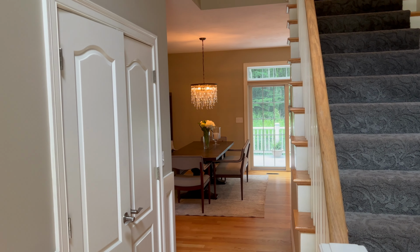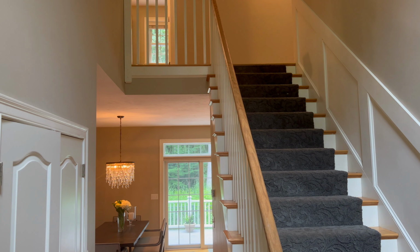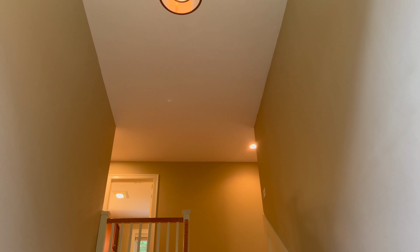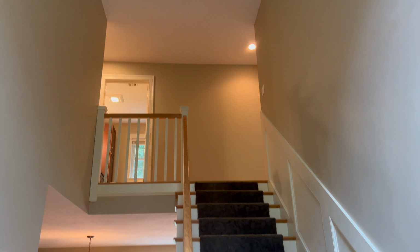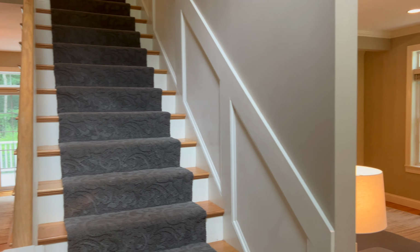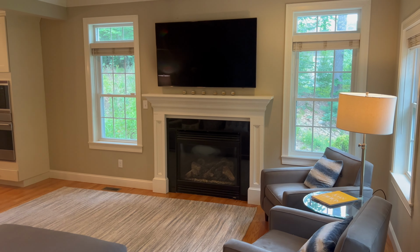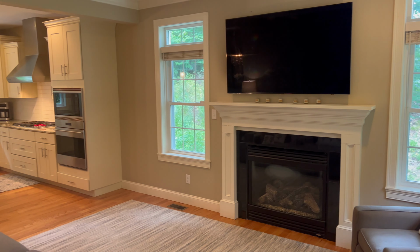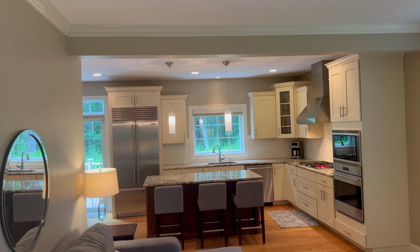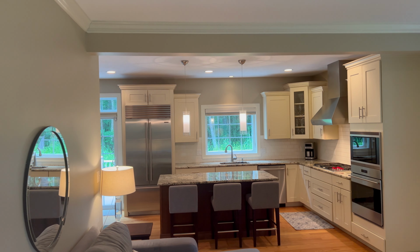So as we walk into the main foyer, we're instantly greeted with a humongous vaulted ceiling, 2-story foyer here, with living area. Updated stair runner there. To the right, as you first walk in, you have your open living area, gas fireplace, which is wide open to the kitchen. So when you talk about open floor plan, this is the epitome of that. Perfect place for entertaining or for all daily living as well.